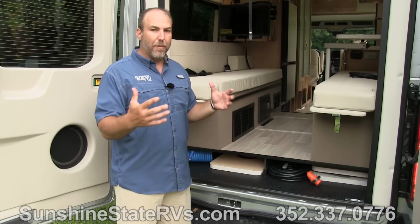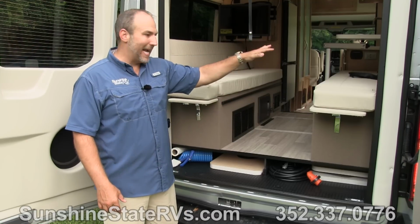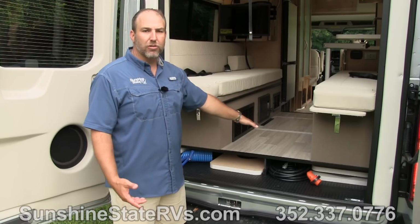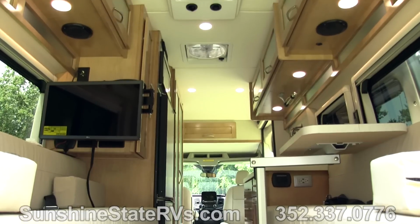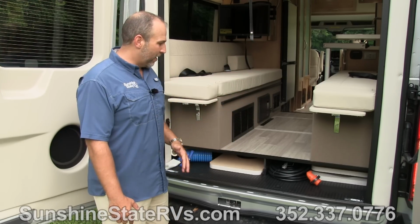And then if you want one big bed, you can drop these things, the seat backs, down in the middle, and you can make one large king-size bed back here. And then everything under here turns into storage. I've heard of people's dogs sleeping under there, litter boxes being under there. So a lot of cool flexibility with this bed situation the way it is.